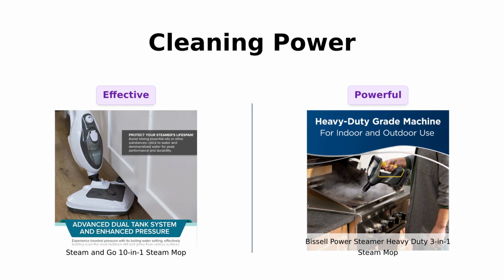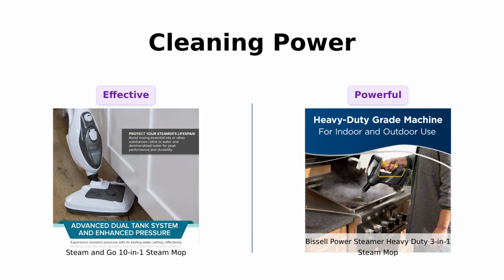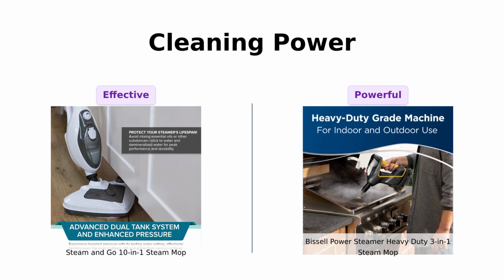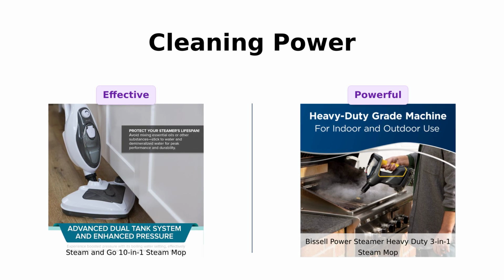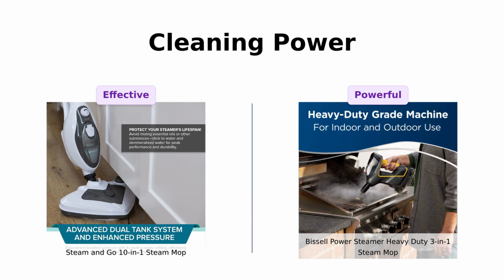Meanwhile, the BISSELL Power Steamer boasts high-temperature steam that blasts away dirt and grime, perfect for tough jobs. Users love its ability to clean grout effectively. However, some have reported durability issues with the accessories over time. Both products pack a punch, but the BISSELL seems to be the go-to for heavy-duty cleaning.